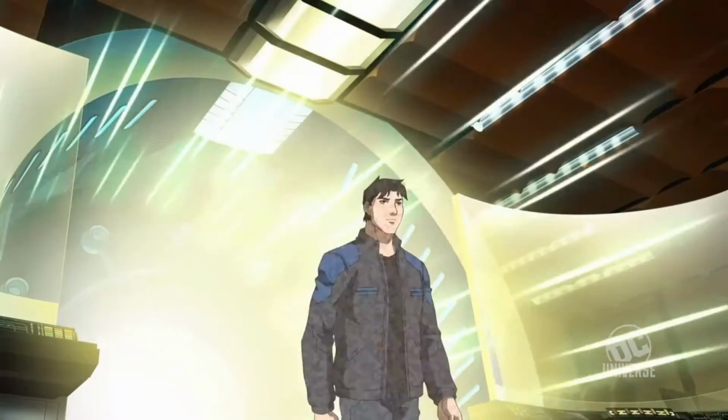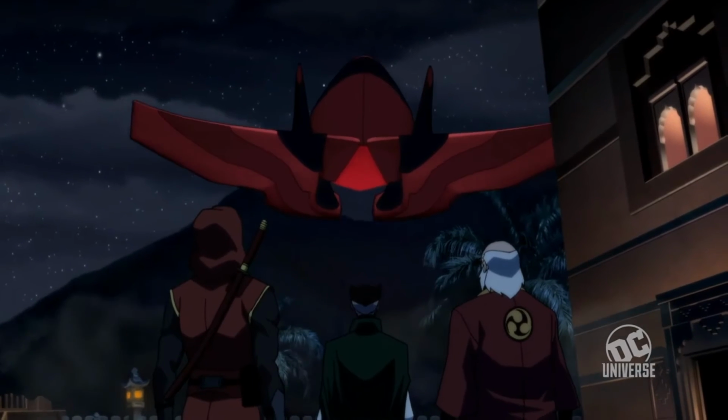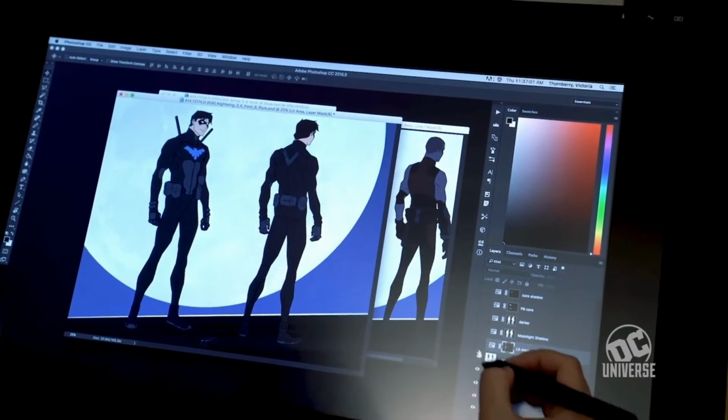Ink and Paint is the process of adding color to all of our characters and props. So what they need to do is lay their black and white characters on top of the finished background paint and then add color in such a way that it makes it believable that that character is existing in the lighting of that particular space.